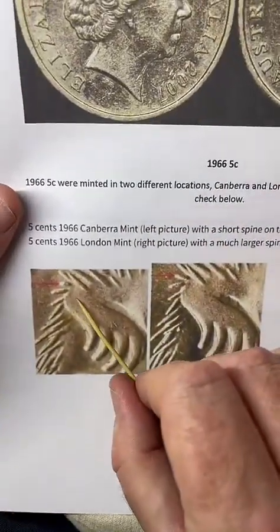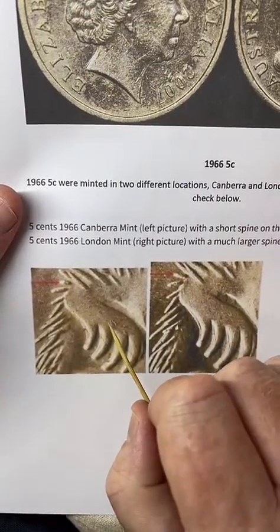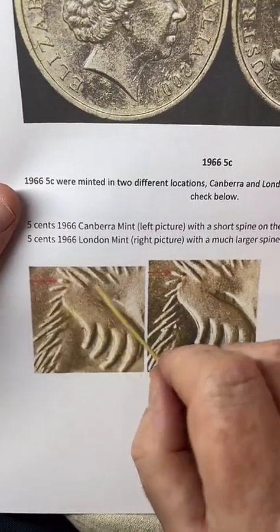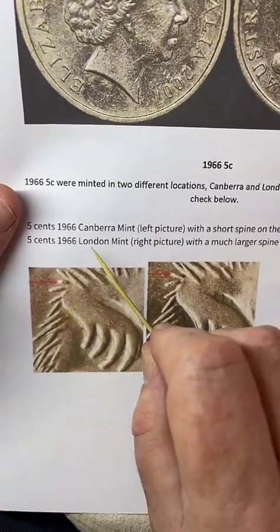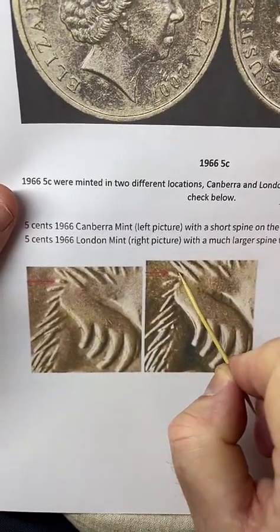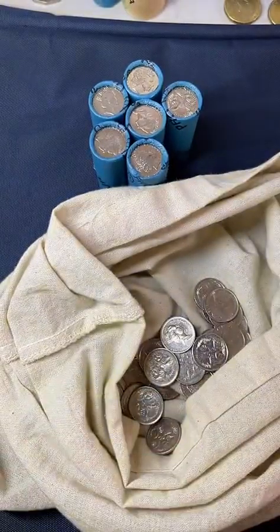Yeah, and then we've got the short spine and the long spine 5-cent coins from 1966. So the short spine are the Canberra minted coins in Australia, and the London minted coins are the long spine ones. So what are some prices? About $3.90 to $10 each is what some of those coins can sell for. So there's a couple of things to keep an eye out for.